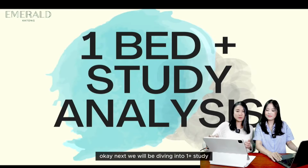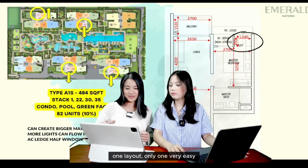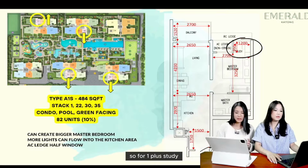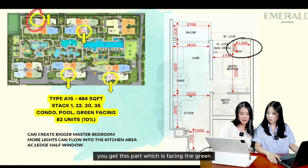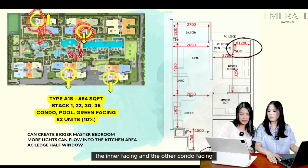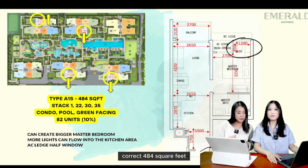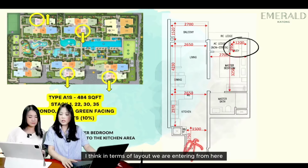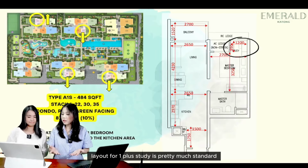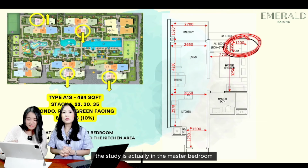Okay. Next, we will be diving into 1 bedder plus study. Like one layout. Only one. Very easy. So for 1 plus study, in terms of facing, you get all directions. You get this part which is facing the green, the inner facing, and the other two condo facing. Correct. 484 square feet. In terms of layout, we are entering from here. I think the layout for 1 plus study is pretty much standard, but there's one thing that is quite special, which is that the study is actually in the master bedroom.